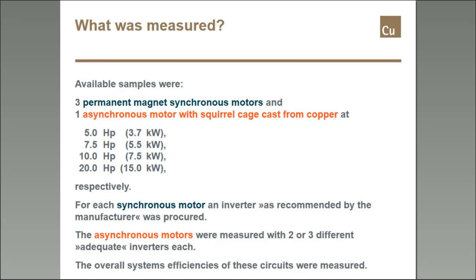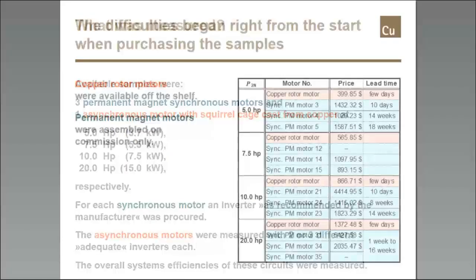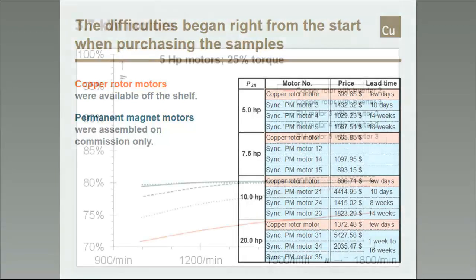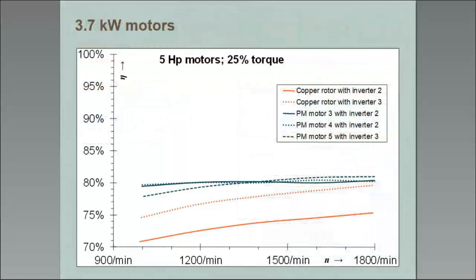That means they measured the input power at the input terminals of the inverter, because that is what really interests the consumer. But the difficulties already started before they could even start measuring, because it turned out that the copper rotor motors were easily procured within a few days off the shelf, but the permanent magnet motors had long lead times, 10 days, 14 weeks, 18 weeks. And this delayed the measurement, of course, and is a handicap to the proliferation of permanent magnet motors. Well, but here we go.